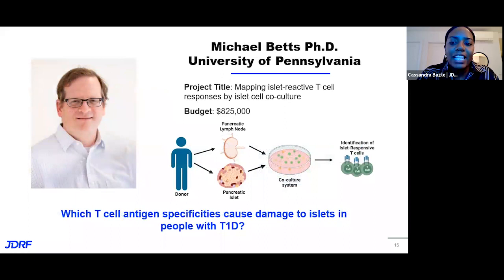Another lab that is working to identify the specificity of T cells in T1D is the lab of Dr. Michael Betts at the University of Pennsylvania. The Betts lab has developed a strategy to study the direct interaction between T cells and islets from the same donor. This work is especially unique since for the first time, he will reproduce a system that happens in humans in an in vitro system. The Betts lab will isolate T cells and islets from the same donor, and through a co-culturing system, will be able to identify which T cells respond to antigens from islets. This work will allow us to understand how autoreactive T cells interact with islet cells to cause their destruction and potentially reveal novel pathways and mechanisms that can be targeted for drug development.